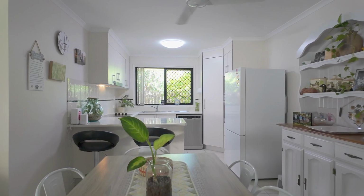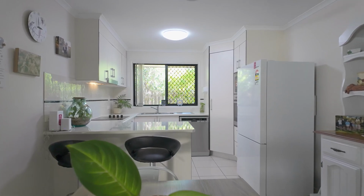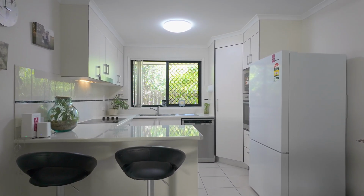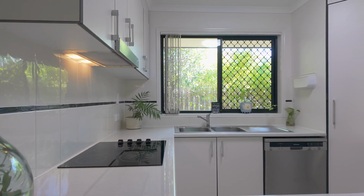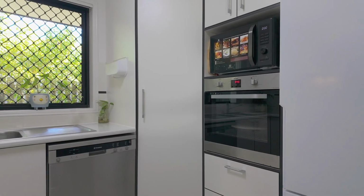The kitchen features new bench tops and includes ample storage space plus a pantry, making it ideal for entertaining and preparing meals for both everyday and those special occasions. Quality appliances include an electric hot plate with a range hood, an oven and a dishwasher.